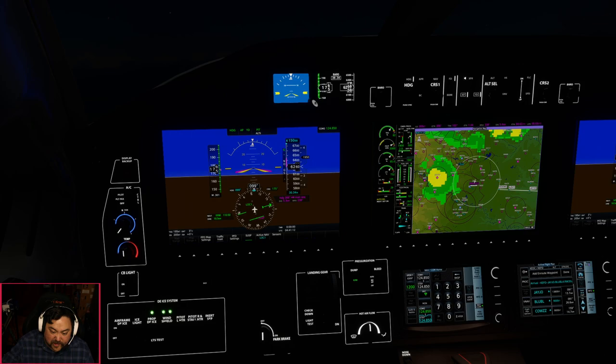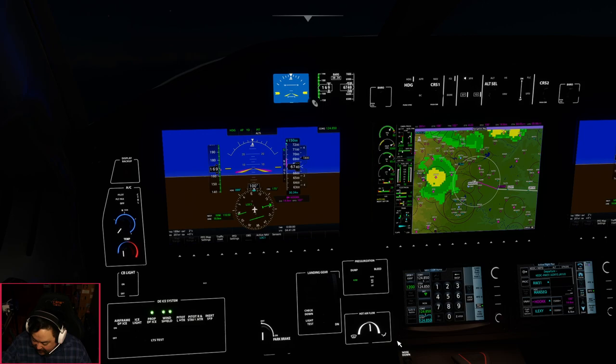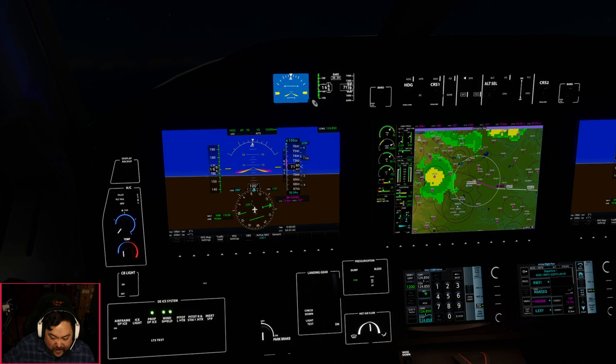And then what I can do here is I could come over here and I could go HOOK, direct to, activate direct to, and then hit NAV. And now we're going to do direct HOOK. And climbing to 15,000. Vertical speed is currently set to 1,700. I could probably increase that some more.